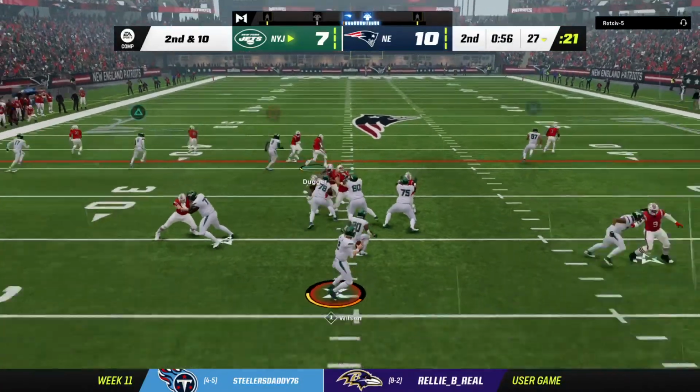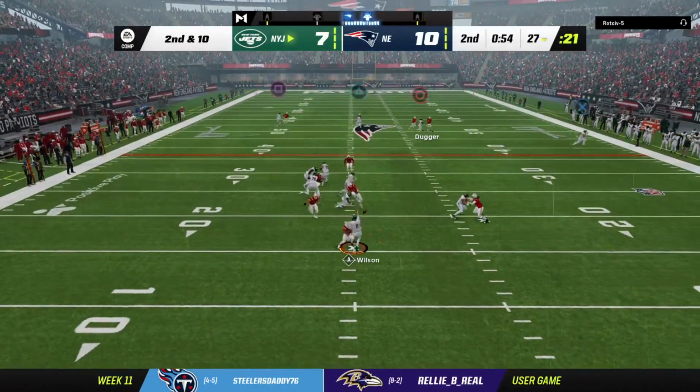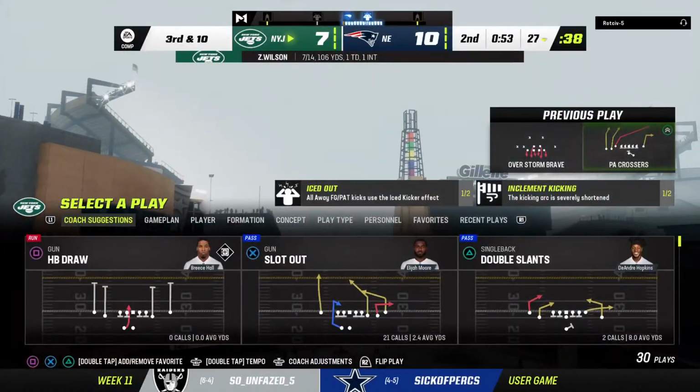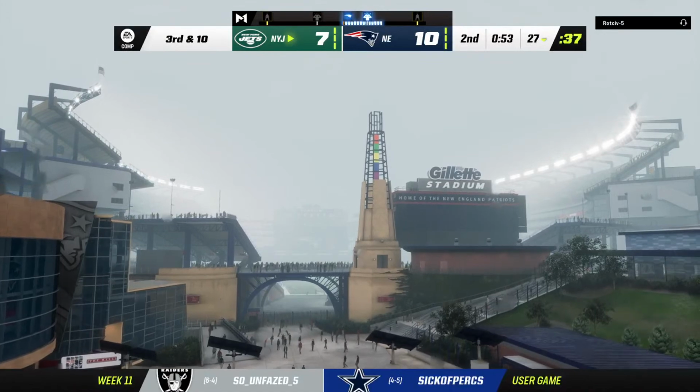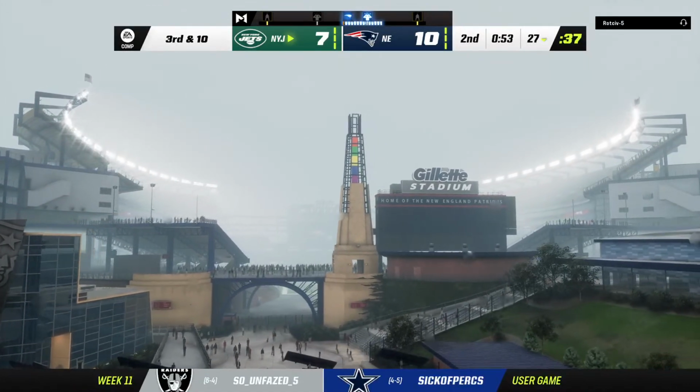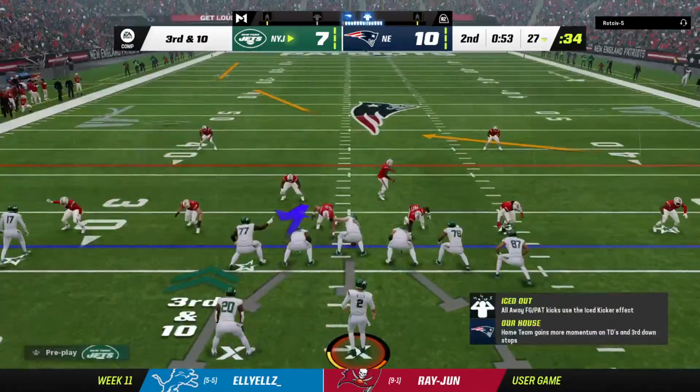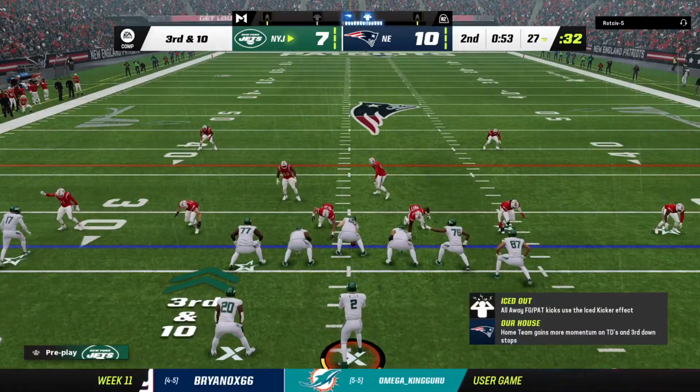They go play action now. Wilson takes a shot on the release, and this will be incomplete. Well, this is a half where not just the coverage, but the entire defense is setting the tone in this game. They had the incomplete pass on 2nd down. Now they need a big play here.